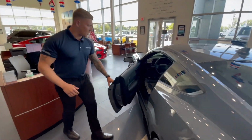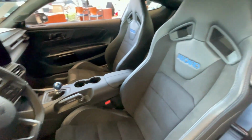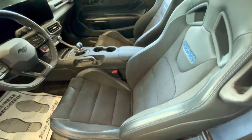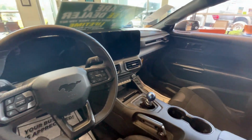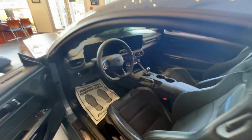Inside, you have the all-new track pack Recaro seats with the Dark Horse blue stitching. These are going to hold you in place around the corners, as well as you can see that beautiful Tremec transmission. The new Mustang also features the digital gauge cluster here for all your configuration needs.